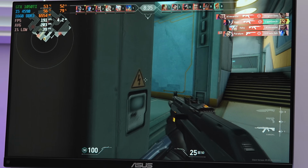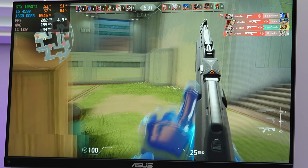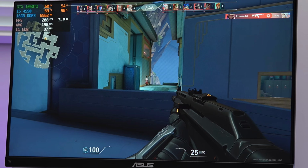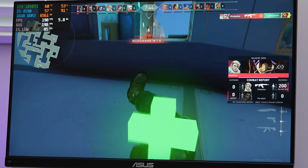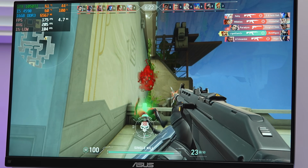In Valorant, it ran way better. I had it set at 1080p with high settings. Now I'm pretty trash at Valorant, so props to you if you're good at this game. Too bad Fortnite can't run super well on older hardware anymore, but Valorant was more than playable with an average FPS of 208 and a 1% low of 111.